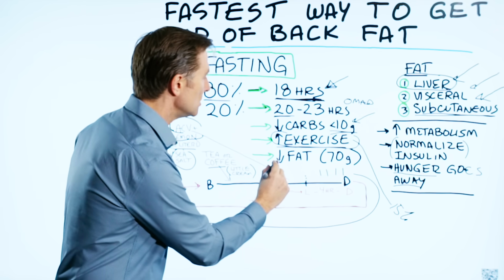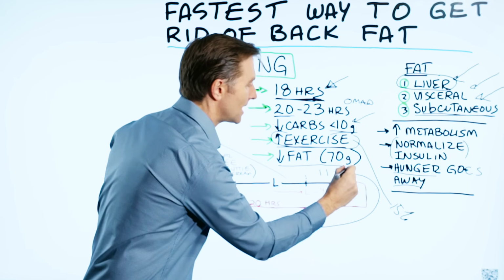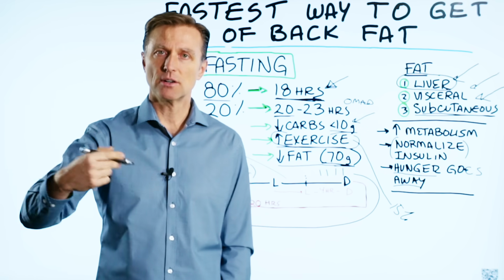And the last thing I would do, if you're doing everything and it's just still not happening, you may need to cut down your fat to about 70 grams, simply because we want to force your body to burn and live off your own fat, not the dietary fat as much. You don't want to go low fat, but 70 grams would be perfect.